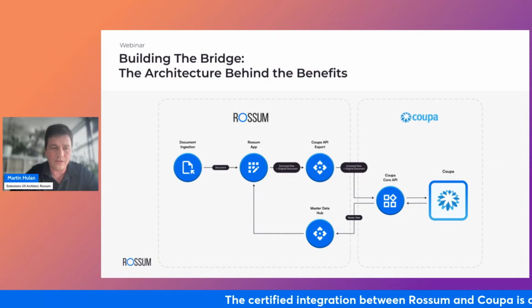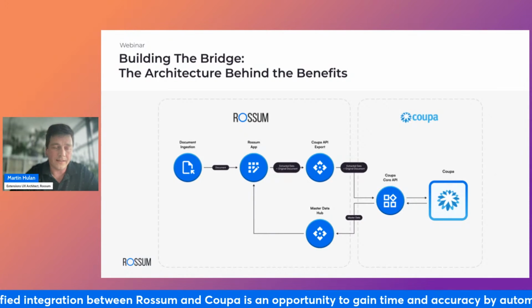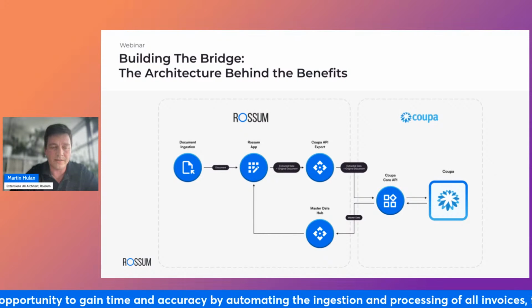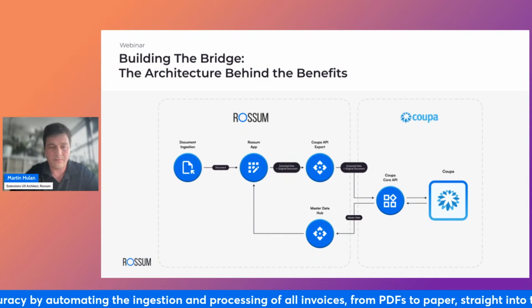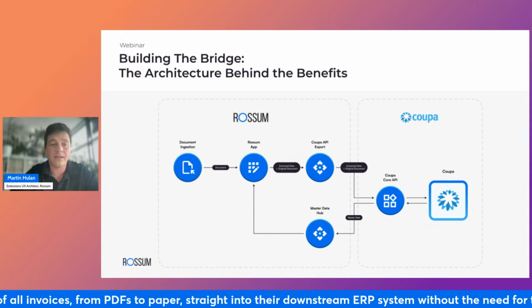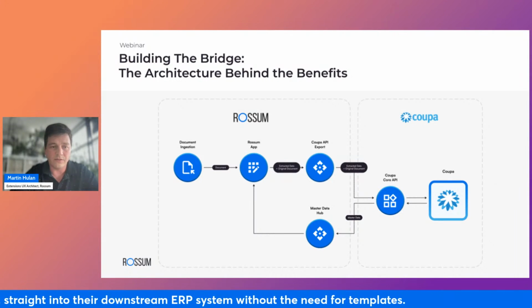The second connection is for sending the data back to Coupa, from Rossum to Coupa. And in general, Rossum is receiving documents, then extracting the data, and then we are using the master data for the validation. So for example, we are checking if the purchase order number is correct, if the line items in the invoice are correct, and if the vendor information is correct, for example.